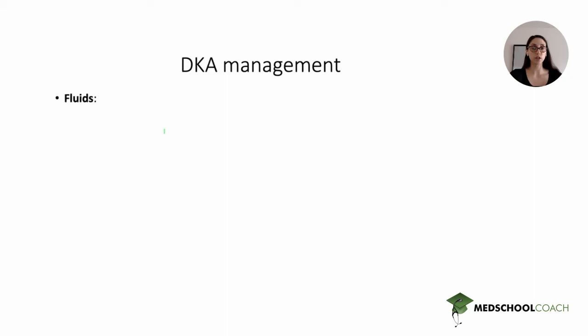So first, for fluids, it's going to be crucial to start rapid infusion of isotonic fluids. The preferred fluid for DKA is going to be normal saline, so 0.9%, just regular normal saline. And this is important that we're using an isotonic fluid. And you don't add D5, or dextrose 5%, to the normal saline until the glucose is less than 200.